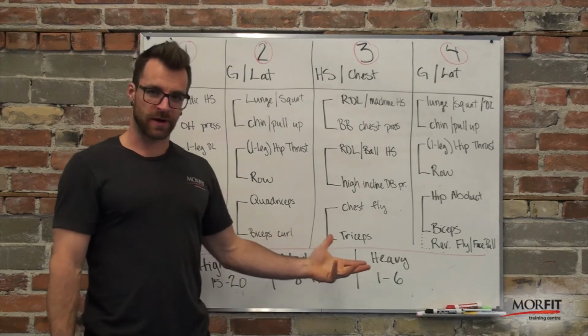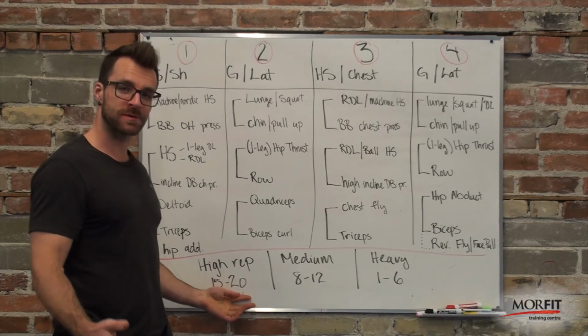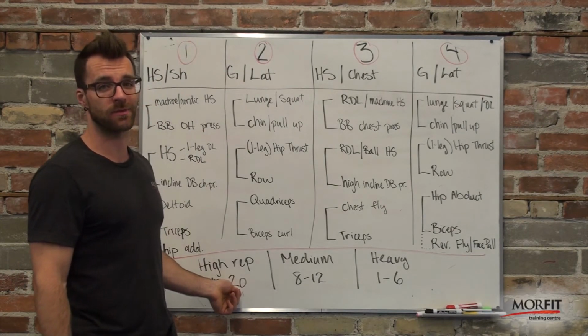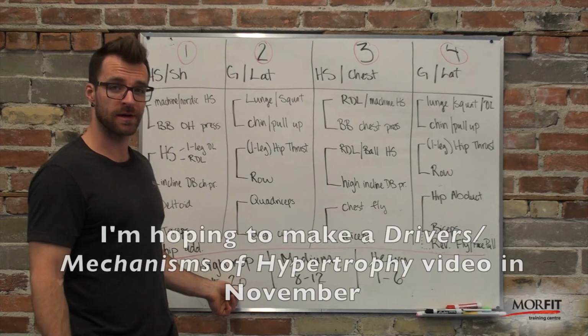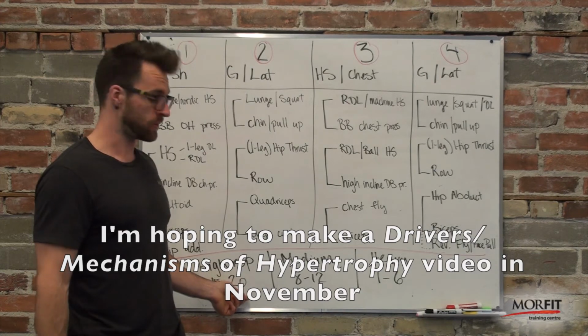I like working in this range. Volume is really good because it helps drive hypertrophy. One of the important mechanisms that drives hypertrophy is volume. How much total weight do you have to move? What do your muscles have to be able to do?